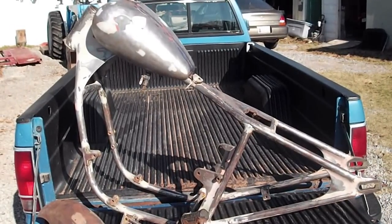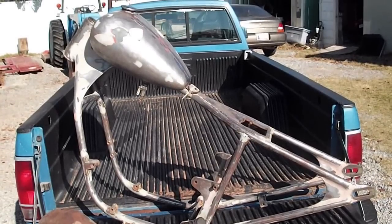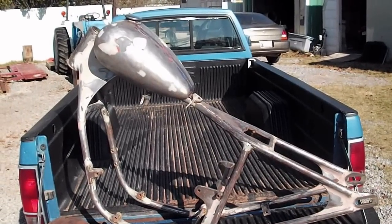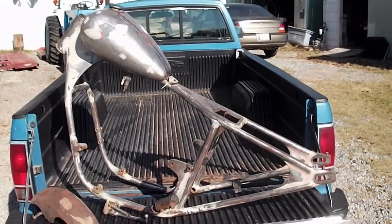Bought this thing for about $75. Two bikes, motor, a lot of exhaust. Extra motor busted up. Lots of parts. People give up too damn easy. But there it is. Another nice old relic saved.